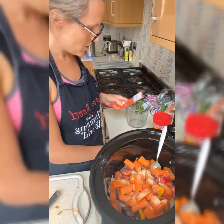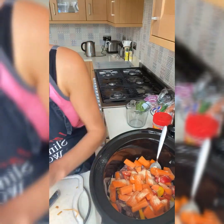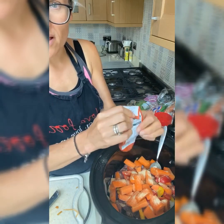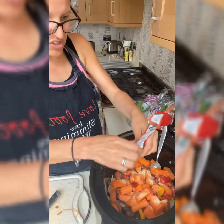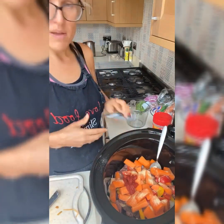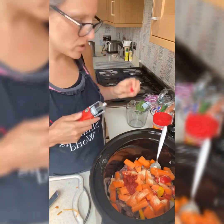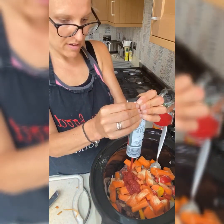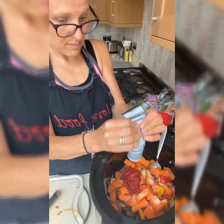Next, tomato puree. It says about 3 tablespoons, so I used all that this morning, a real good dollop. I've got another one here, but I'm just going to get the rest of it out before I start a new one. Tomato puree is free. You're all good. So far, everything in here is syn-free. That smells good already.